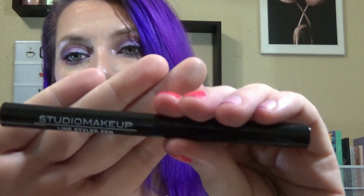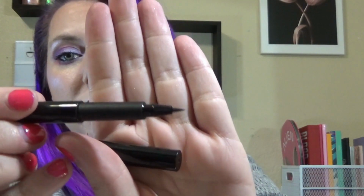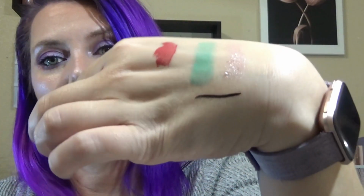Next thing we got is a Studio Makeup Line Styler Pen, and I guess it's shade black. Wow. I mean, of course it is. When don't we get a black liner? It's a nice felt tip. It's a really short one. It makes a nice line there. It seems to be pigmented. So that's good. I mean, when can you not use a black felt tip liner, right?